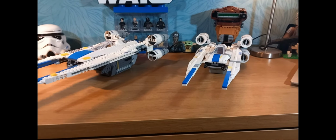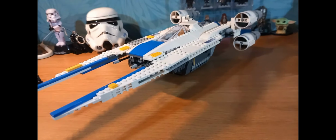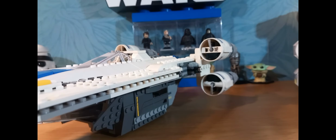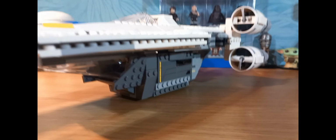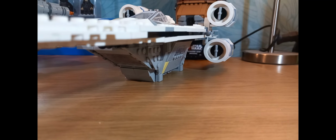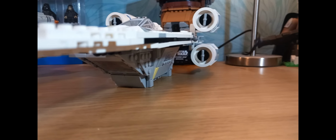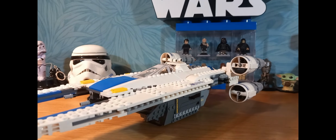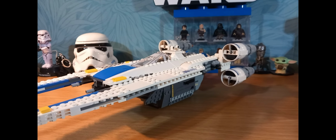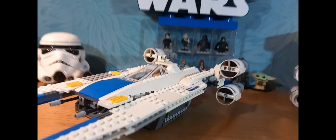Finally, we're going to talk about the accuracy of the two sets. Now, the U-Wing for 2016 has a sliding door, whereas in the 2025 version, the door does not slide across, it goes down. So the 2016 version has 1 point for accuracy.